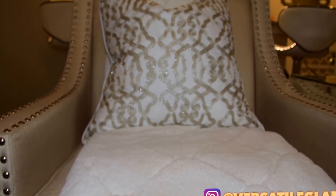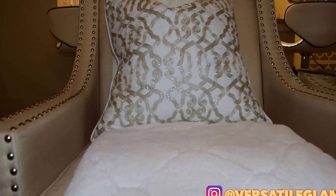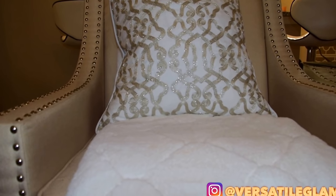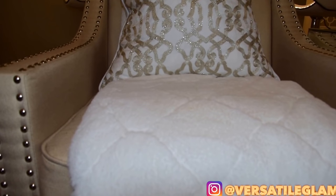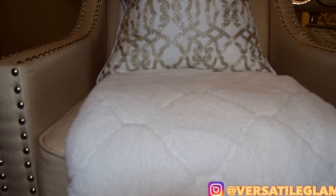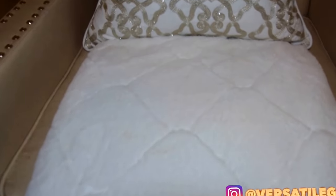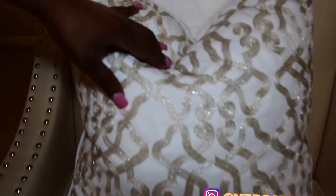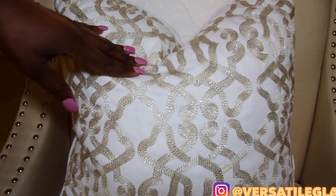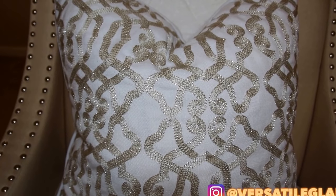It was listed as beige online, but once it came in, it looks like a very light yellow and beige mix. It's really hard to tell the color, to be honest with you, but it did blend with the rest of my furniture, so I did not return them. And I just have this throw here that I actually picked up from HomeGoods, and also this pillow I got from HomeGoods as well. I don't recall the price. I think it was $14.99, if I'm not mistaken.